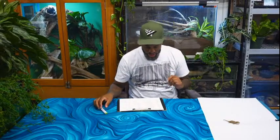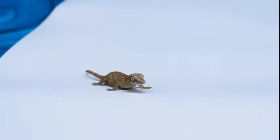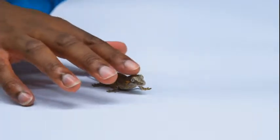So this is something that will brighten up a project and put some nice orange coloration in it. And once again, this is Auburn, an orange blotch hatched 7/7/20 and going for $399.